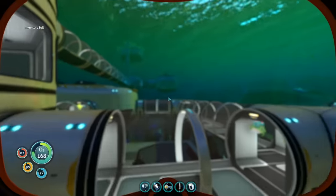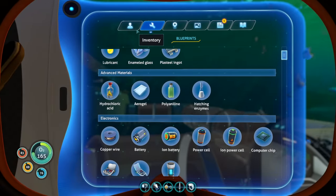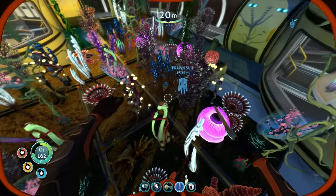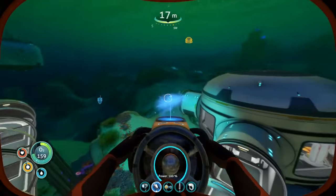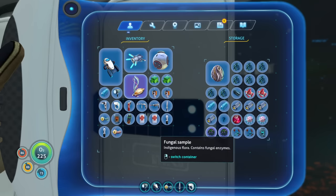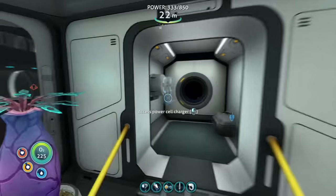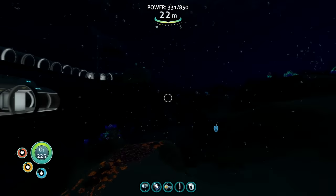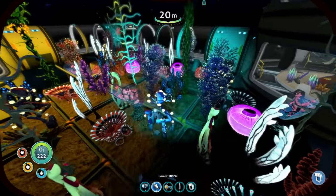All right, we got that. So I got two of those, right? Wait, why did I not get the seed? Oh, do I not have space for it? Oh, I might not have enough inventory space. Yes, there we go. Fungal sample. Boom. Wait, I got that. Okay. Now let's go get that seed again. Let's try that again. And now it's dark. Let's try cutting it again.